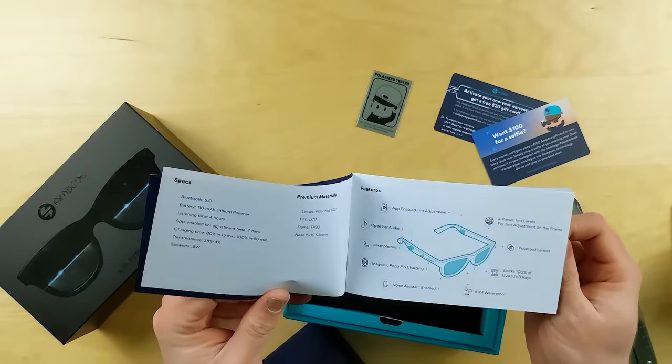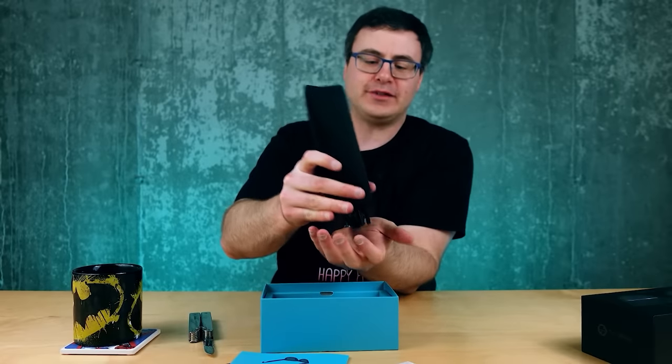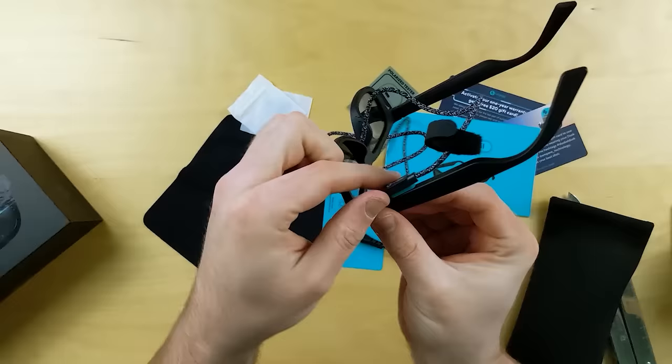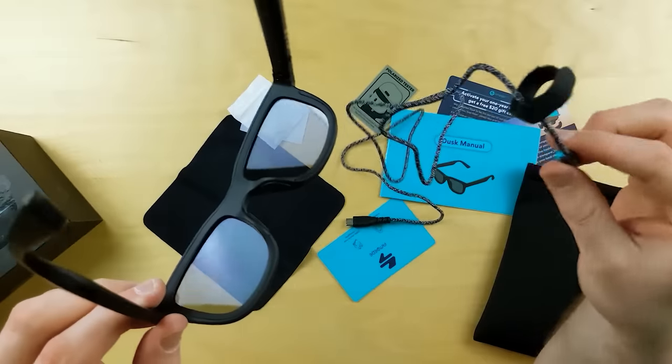Polarized lenses blocking 100% of UVA and UVB. I can't get into the case. What do you do for a living, Brian? I open stuff on camera, but I can't really get it open on camera. And then I can see the little speakers, but it is magnetic, so it did just, you know, I'm backwards. Look at that. Love that cable.